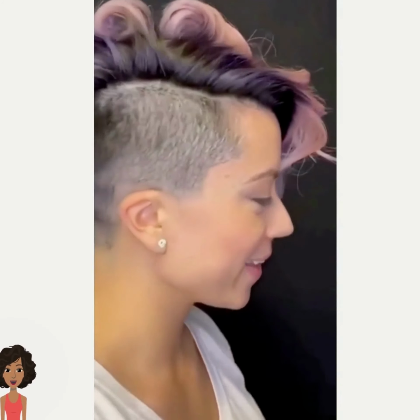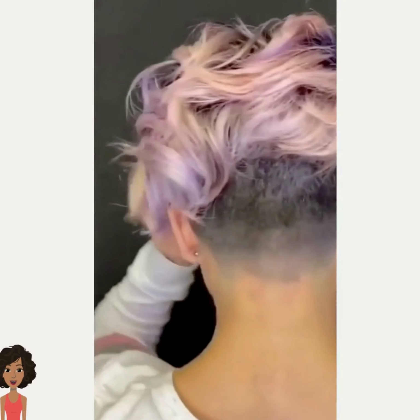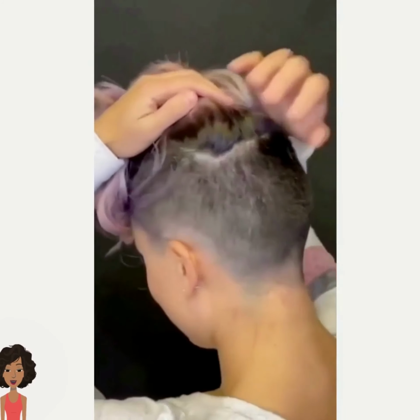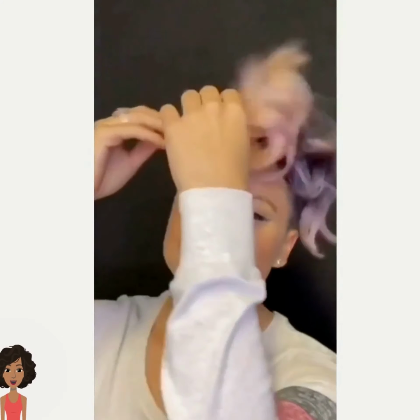Here we see this gorgeous undercut pixie. This one features a very bold coloring of black and pink. Gorgeous color work throughout. A great way to add some instant edge to your hair.